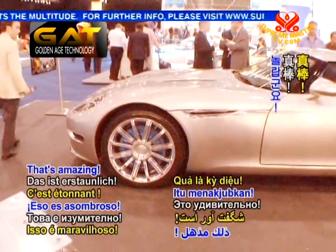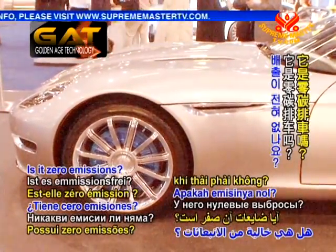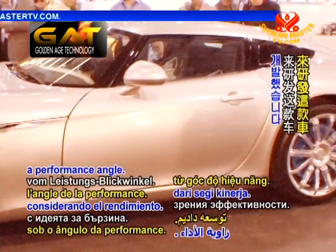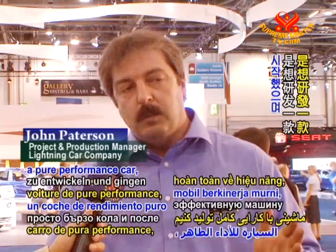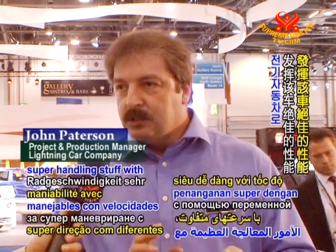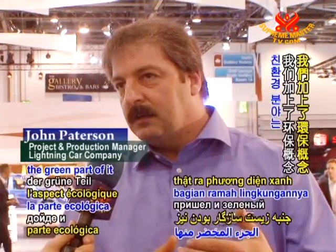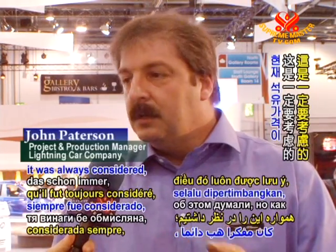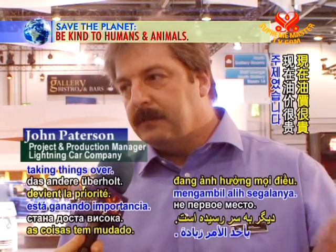That's amazing. And John, obviously it's an environmentally friendly car. Is it zero emissions? It is, but we actually developed this car from a performance angle. We initially set out to develop a pure performance car and went electric for the performance advantages of being able to do super handling stuff with different wheel speeds. And then actually the green part of it came along, not by accident, because it was always considered, but as a secondary issue, which is now, with the price of petrol, taking things over.